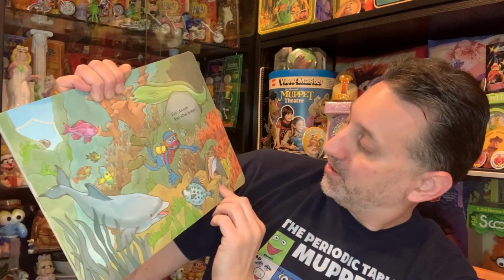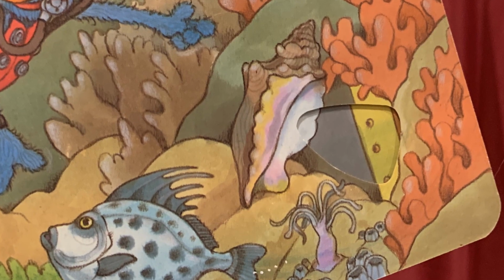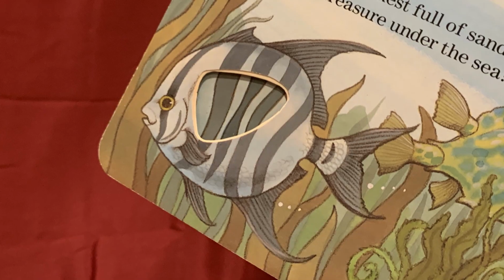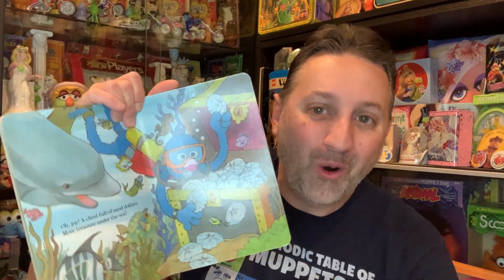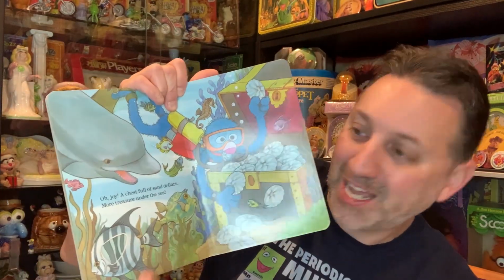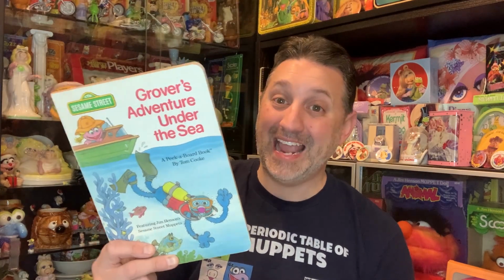And it's an eel, okay, and then down here, see, it completes this picture here, but let's go through and see what it is. And it's a treasure chest. And when you go back the other way, that completes the picture of this fish. So it's really well done how the holes not only go through to the next thing, but complete the other side of the picture as well. So these peek-aboard books are interesting, not just because they're Muppets, but because they're just really well done, and it's nice to see the artistry involved. And this was put out by Random House in 1989.